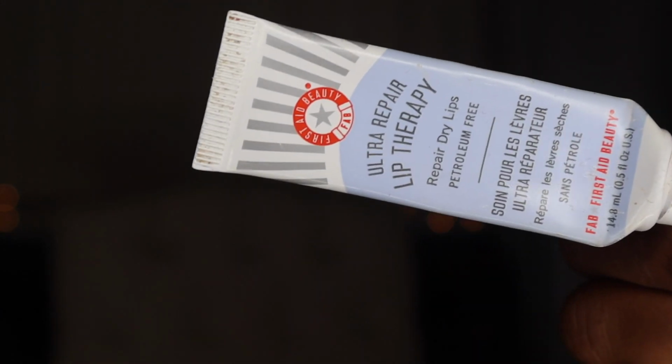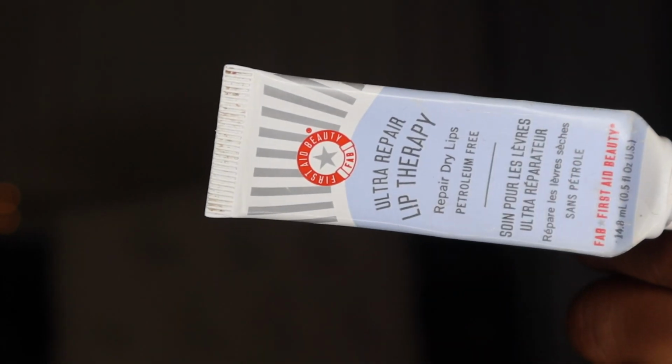Does that make sense? This is my favorite. This is the Ultra Repair Lip Therapy Repair for Dry Lips. You guys, you will see in the clip of me applying this on my lips, I am literally fighting this thing to get every last drop out. I'm going to repurchase it today.